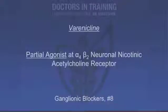There are a couple of medications. Bupropion is an antidepressant that can reduce the craving for cigarettes and can be helpful. There's a newer medication, varenicline. It's a partial agonist at the alpha-4 beta-2 neuronal nicotinic acetylcholine receptor, so same receptor here. But it's nice because it produces less euphoria because it's only a partial agonist. Now it helps with the nicotine craving. It can attenuate the rewarding effects of nicotine.